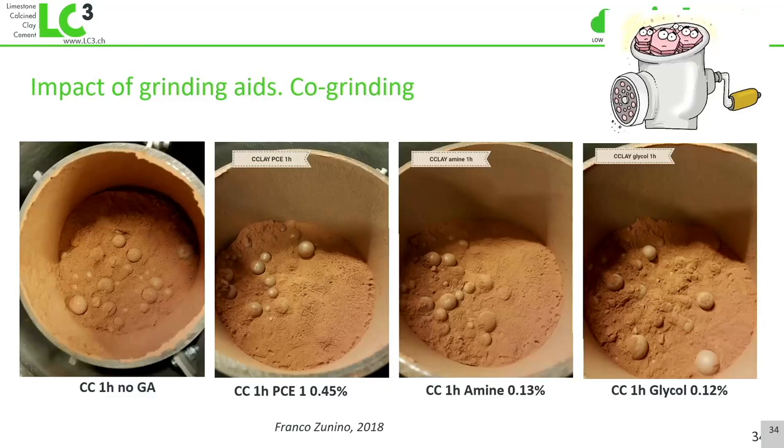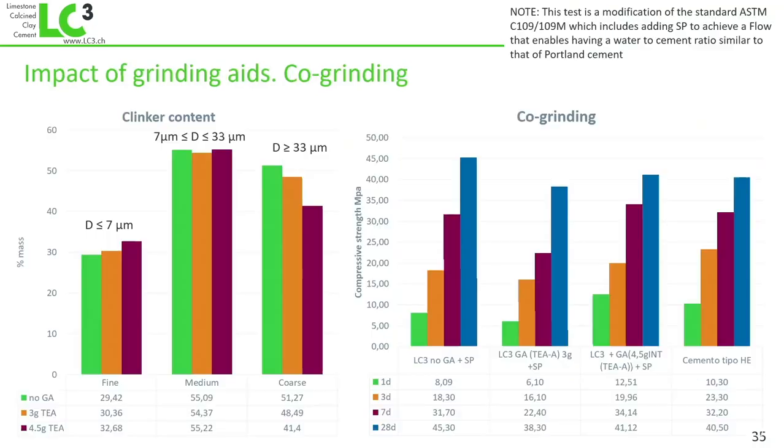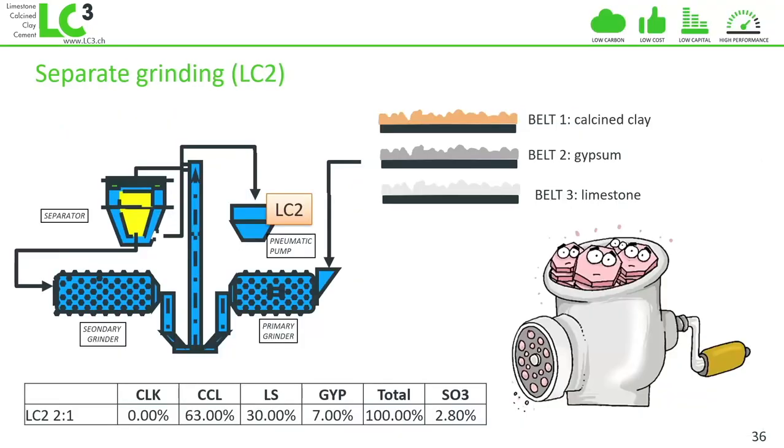But the good news is that you can use any of the commercial grinding aids and you can tackle this problem very easily. You see here the difference, how the steel balls look very clean. And also we have been able to test the impact, especially of the products that have TEA as main compound. And there are interesting developments in the industry right now. Hopefully they will be discussed this afternoon, about grinding aids associated with grinding systems with calcined clays.